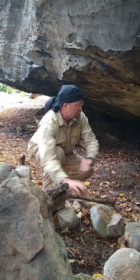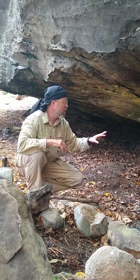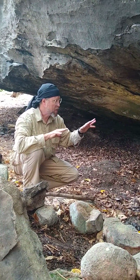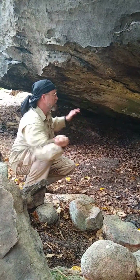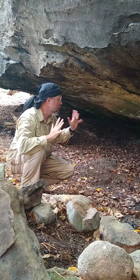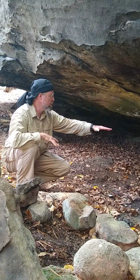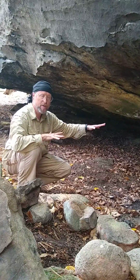You might want to throw a rock or two into the cave. Snakes and things like that will react to the vibrations, and you might be able to see if there's any snakes in there. You can also throw a stick in there, like that, see if anything moves. Okay, nothing's moving. You want to look at the ground to see if there's any scat or guano. Those are sure signs that someone already lives there.